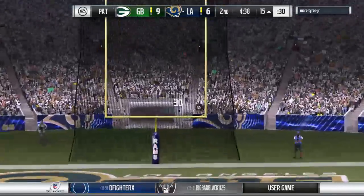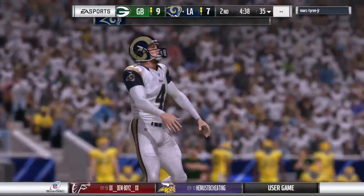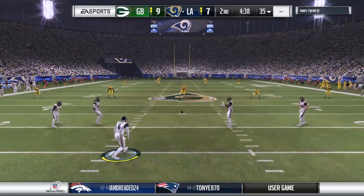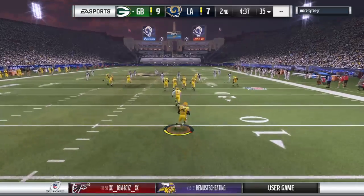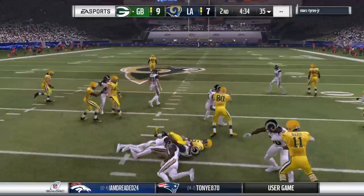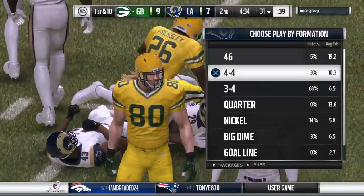And they're back within a couple at 9-7 now. The Rams kickoff team on the field, and here we go with the ball in the air. This will be fielded at the 8. And nice work on the return as they'll start their drive just past the 30-yard line.